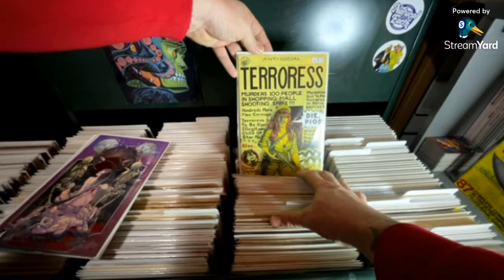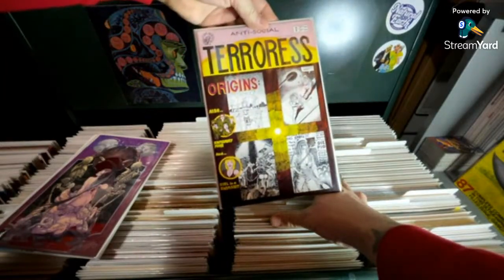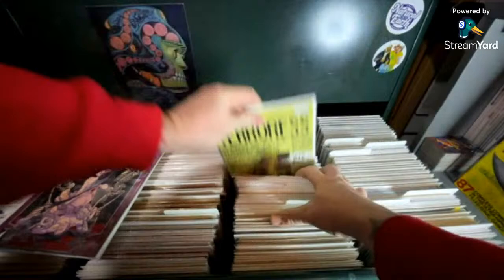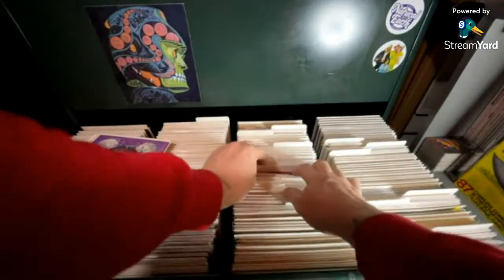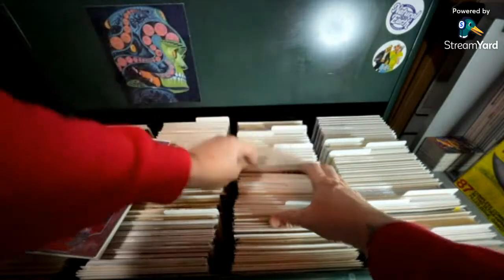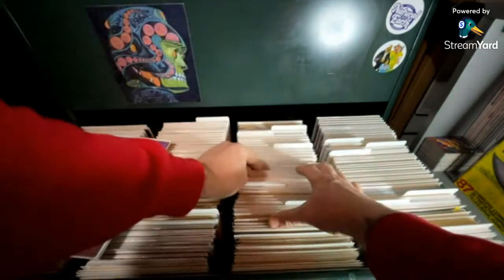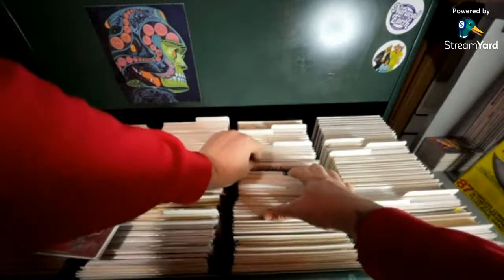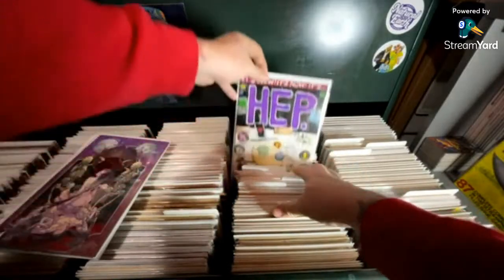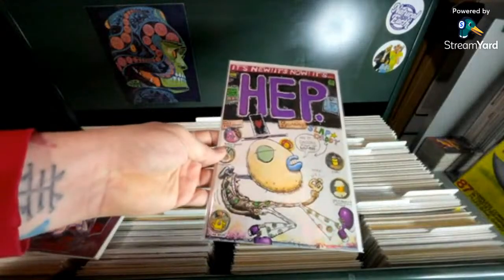Helpless Anger Comics Terrorists, number 1 and number 2. Pretty intense book, that one. Demon Dreams of Dr. Drew. Some Humanoids Free Comic Book Day stuff in there, like 3 separate issues. HEP. This is a great one.